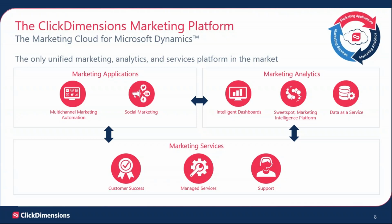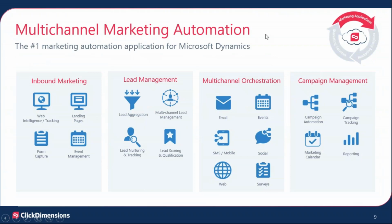So we'll go through these different areas today and how they can help resolve your problems. But the point is that we're reducing complexity and the fact that we're bringing it all in one place. We're making ClickDimensions a marketing cloud, so it's a one-stop shop for all of your marketing needs. You don't have to go out to those 7,000 MarTech vendors and evaluate them all. We're just putting together your best in breed right here.